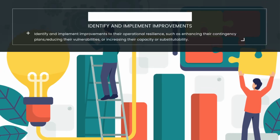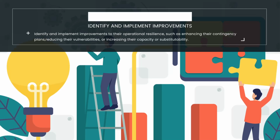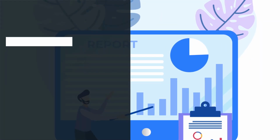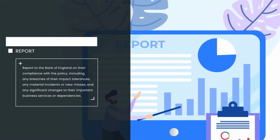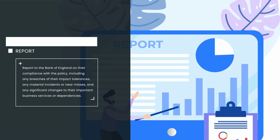Identify and implement improvements to their operational resilience, such as enhancing their contingency plans, reducing their vulnerabilities, or increasing their capacity or substitutability. Report to the Bank of England on their compliance with the policy, including any breaches of their impact tolerances, any material incidents or near misses, and any significant changes to their important business services or dependencies.